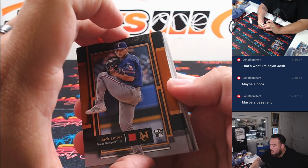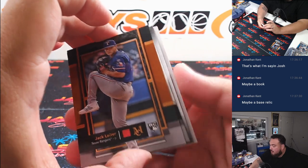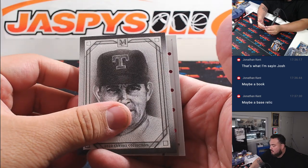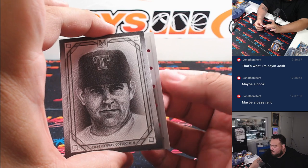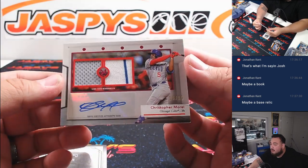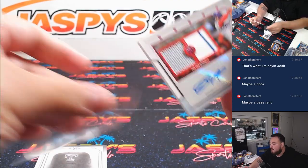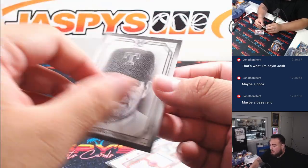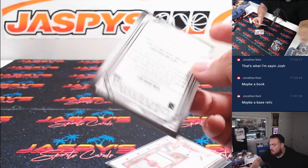I'm going to say it's a jumbo patch. If I'm wrong, I'm wrong. But it felt heavier. Okay, maybe I'm wrong. But it's a nice one, though. It is out of 99, Christopher Morel. Deceived me. Cubbies, though, going to Matthew. And we got Nolan Ryan there, Texas Rangers.